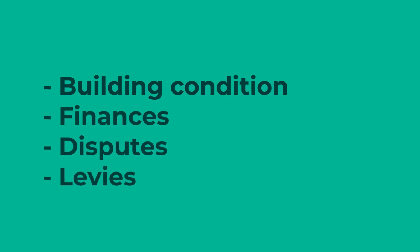Now this does cost money, and it covers things like building condition, finances, disputes, levies, and more. Here's a tip. If you're in the cooling off period, you can order this before you sign the contract or before the cooling off period ends, so you can avoid being locked in if there are issues.